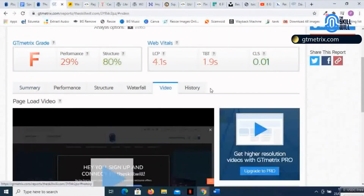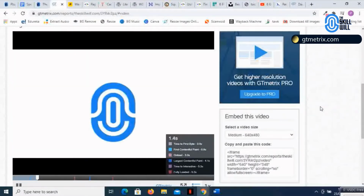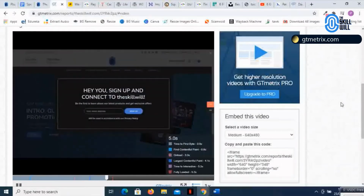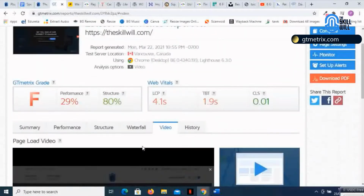The amazing part about GTmetrix is you can also have a look at a detailed recorded video which gives you the exact video timeline for your website load on the device. So this is the exact test which has been recorded, and it is giving you details like time to first byte is 0.5 seconds, first contentful paint 0.9 seconds, onload 3.3 seconds, largest contentful paint 4.1 seconds, time taken for the website to be in an interactive phase is 5.3 seconds, and the page is fully loaded after 5.3 seconds.